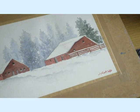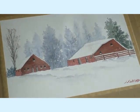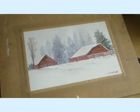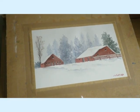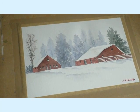So brushes down, finished. So there we have the, just zoom out a bit, that's what I'm looking at, not too bad.